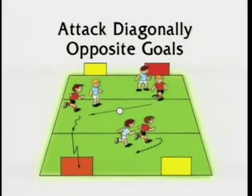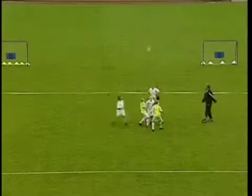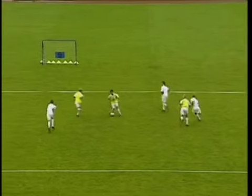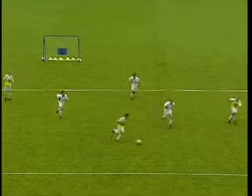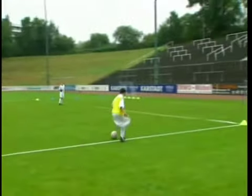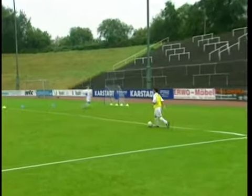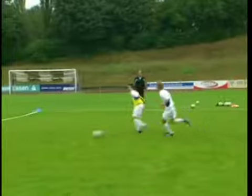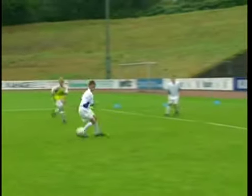Attacking diagonally opposite goals. The following mini-soccer variation helps the players to improve their positional sense and vision. Each team attacks 2 diagonally opposite colored goals and defends the 2 other goals. Sudden changes of direction when running with the ball and sudden switches in the point of attack soon result in goals. Loss of possession is often punished by conceding a goal because one goal is completely undefended.